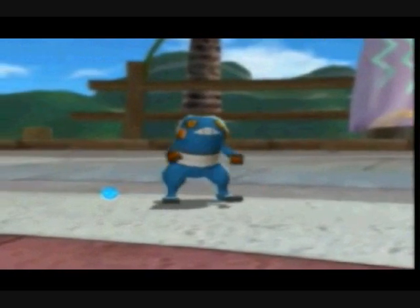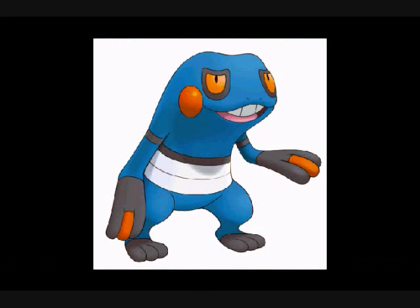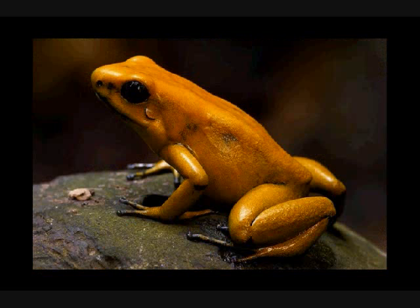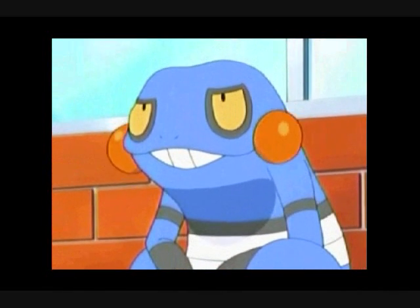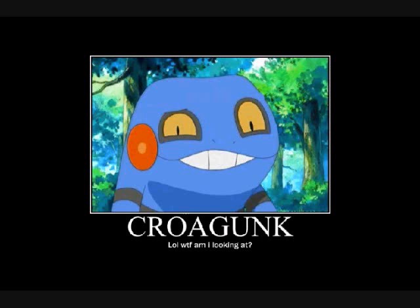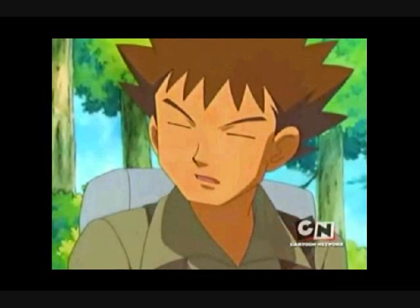One of the most glaring things about Croagunk is his appearance. Croagunk is based upon the poison dart frogs, the most toxic of all creatures. Most of you already know this, but I fucking love frogs. Although I will admit that Croagunk looks odd. He looks like Slippy if he had alcohol poisoning. The real thing that led me to like Croagunk in the first place is Brock's Croagunk.